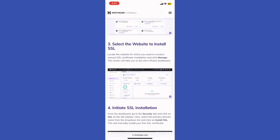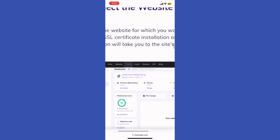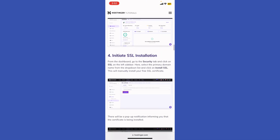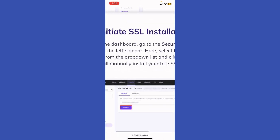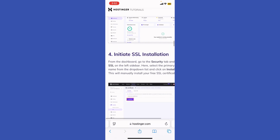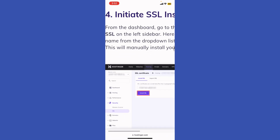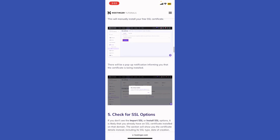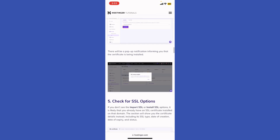And this actually will take you to the site's hPanel dashboard. Okay, and if you want to initiate the SSL certification from the dashboard, go to the security tab and click on SSL, right? You can click security, and under it you're gonna see SSL, and then what we're gonna do, we're gonna just initiate the upload of SSL.